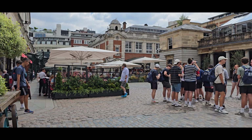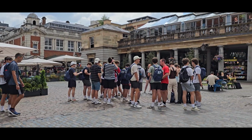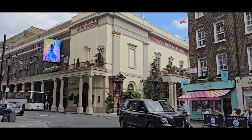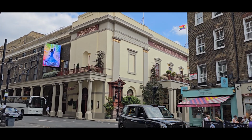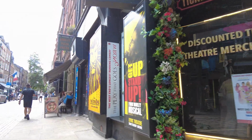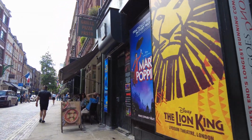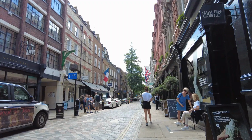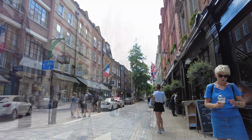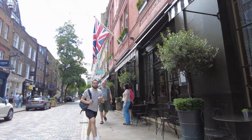Covent Garden is the epicentre of London's Theatreland, a title it has claimed since the reign of Charles II. With over 20 theatres, it's the place to be if you're looking for world-class entertainment. And in this video, I'm going to share with you some of my favourite sites for any theatre lover. We're going to share places to eat, where we stayed, and look at some really cool and interesting things along the way.